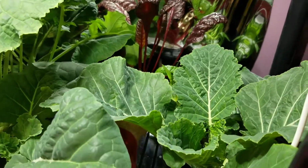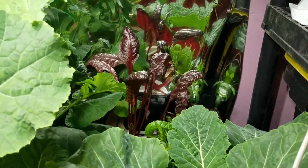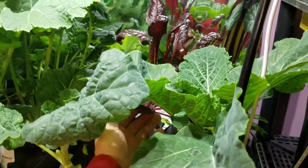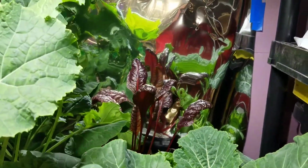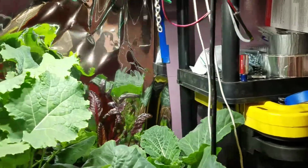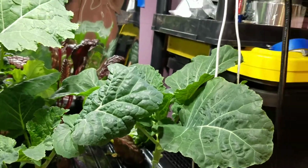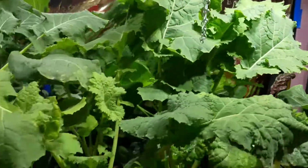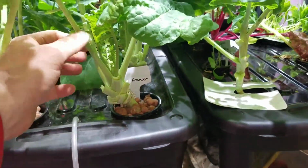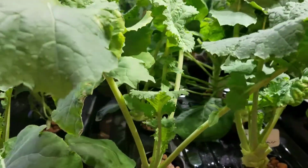And then I have another one, Swiss chard, back here, standing up bright and tall and looking good. I don't know how big these are supposed to get. I don't know a whole lot about all these vegetables yet. I'm still learning as I go. But they're growing, and I've been eating them. I come in here, cut off a leaf, chew on it as I'm working. I've got kale, a pretty good sized kale stalk here. Again, cutting it as I go and eating it.